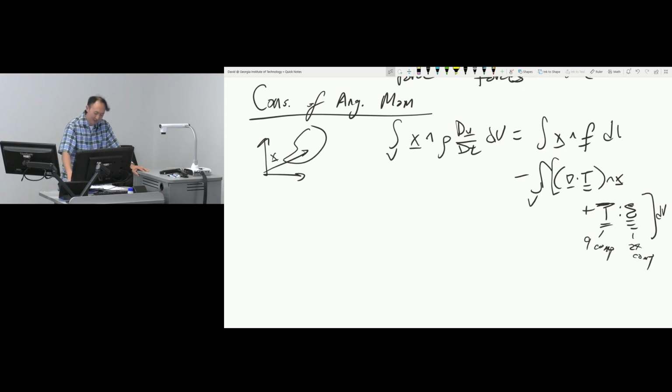But because it's symmetric, we'll have fewer components. Okay. Basically, from this, we showed a couple things. The stress tensor T is symmetric.